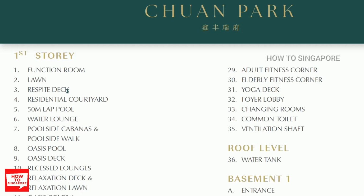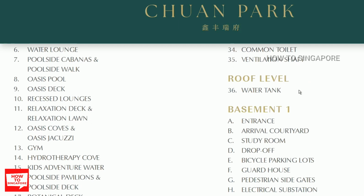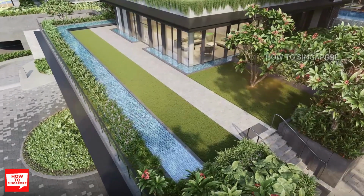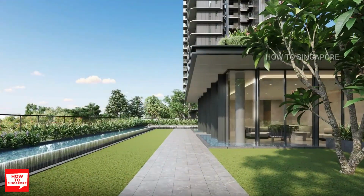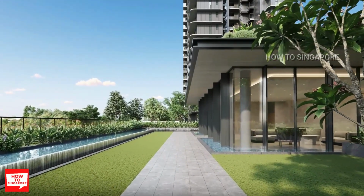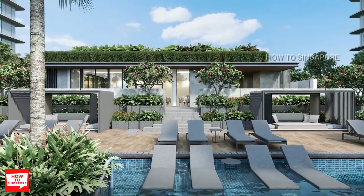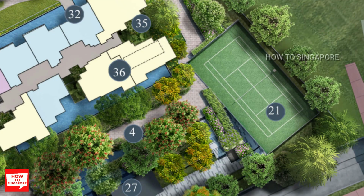When I look at the facilities on the site, actually it's quite standard lah. I don't see anything out of the ordinary. For example, there's no swimming pool for dogs lah, herb garden lah, or something like that. The facilities are pretty standard. I think the only notable thing is that this development still has a full-size tennis court, which is quite rare nowadays because it takes up so much space.